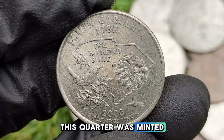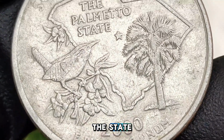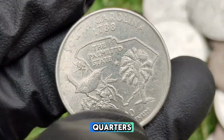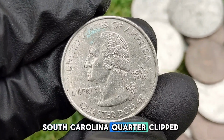This quarter was minted in 2000 to honor South Carolina as one of the original 13 colonies, highlighting symbols unique to the state. It was produced in both Philadelphia and Denver, with millions of these quarters released into circulation. Notable errors and values for the 2000 South Carolina quarter.